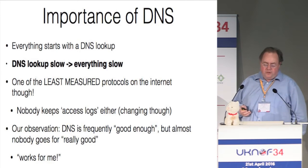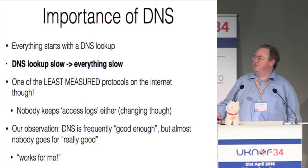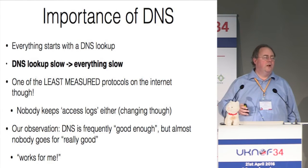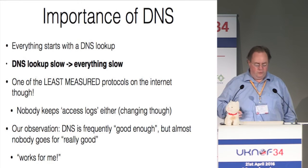So it's one of the least measured protocols on the internet. People also, no one keeps logs of their DNS. At least no one used to, unless we had several changes in government. But no one made a log. There is no access log for DNS because people say, look, I'm logging 100,000 queries per second. This is going to be more work than actual DNS.